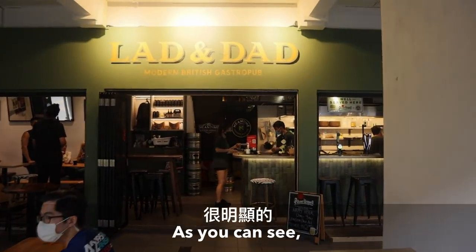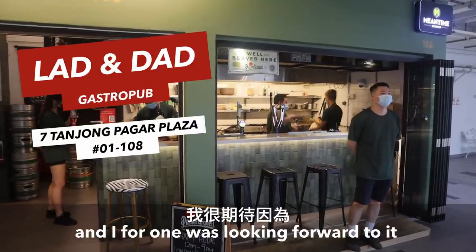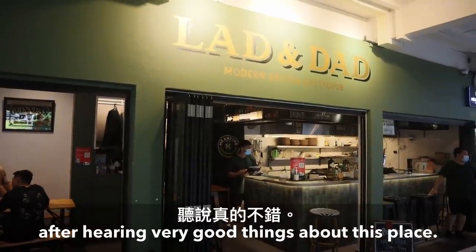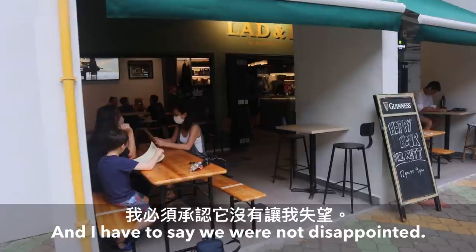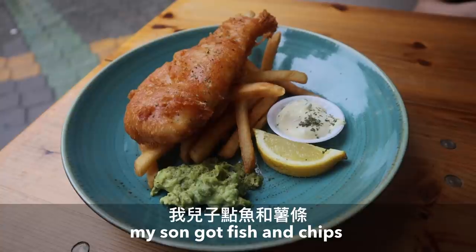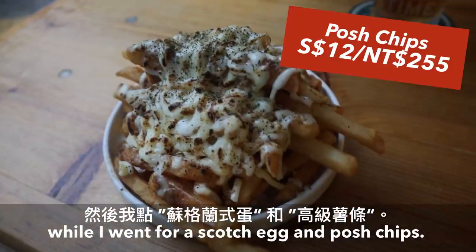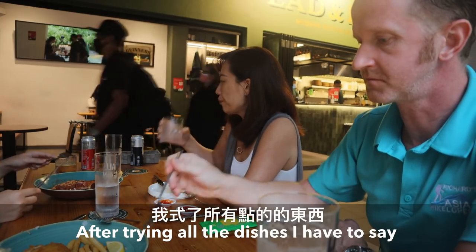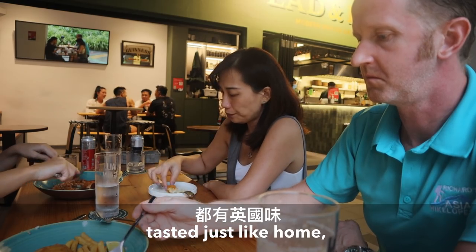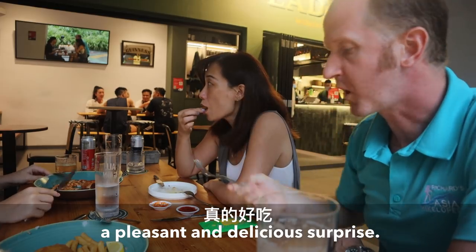As you can see, we went to Lad and Dad for lunch. It was our first visit, and I for one was looking forward to it after hearing very good things about this place. And I have to say, we were not disappointed. My wife and daughter shared a fry-up, my son got fish and chips, while I went for a scotch egg and posh chips. After trying all the dishes, I have to say, everything from the battered fish to the sausage tasted just like home, while the homemade mushy peas were also a pleasant and delicious surprise.